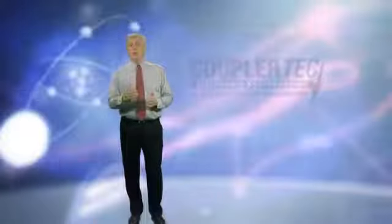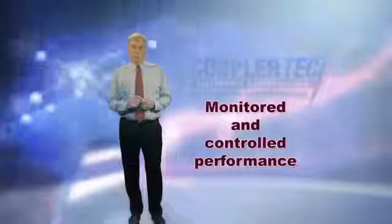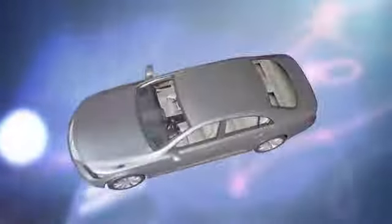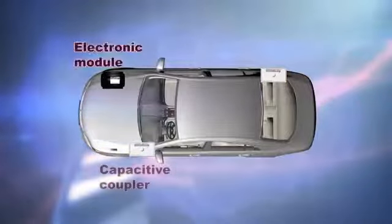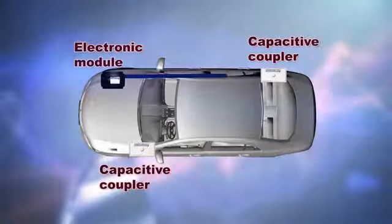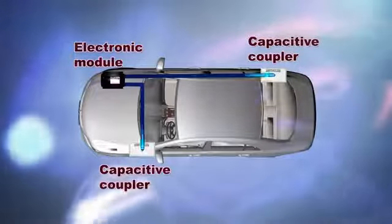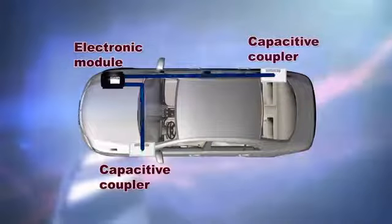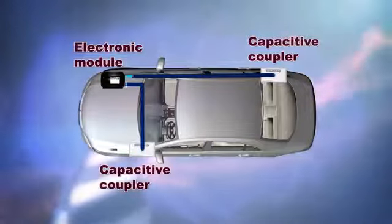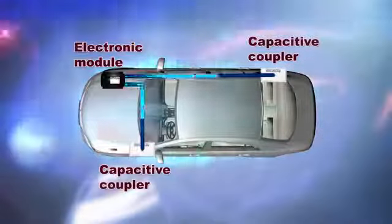in current mobile phones. The microprocessor is programmed with a process called monitored and controlled performance. The microprocessor monitors and controls the activity between each internal circuit and their own dedicated capacitive coupler. And this ensures that the required level of energy, frequency and capacitance is applied constantly via the capacitive coupler to induce the electrons throughout the body of the vehicle or structure.